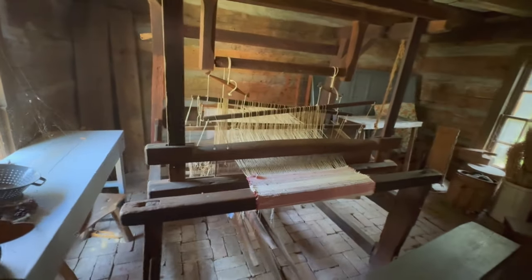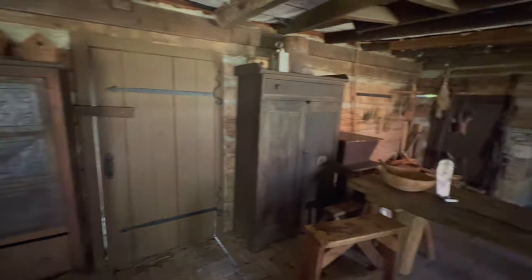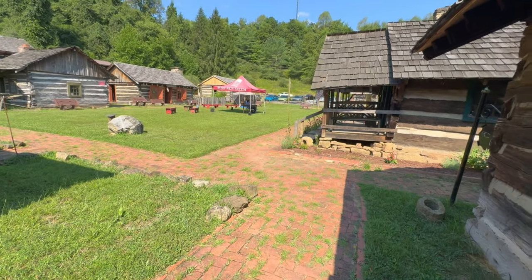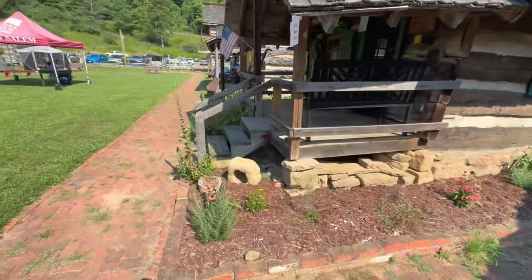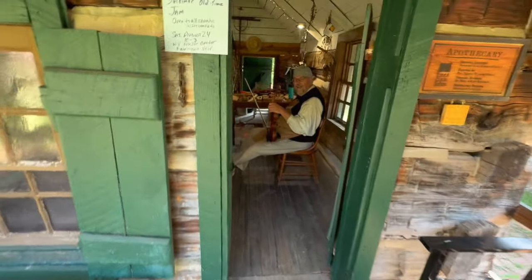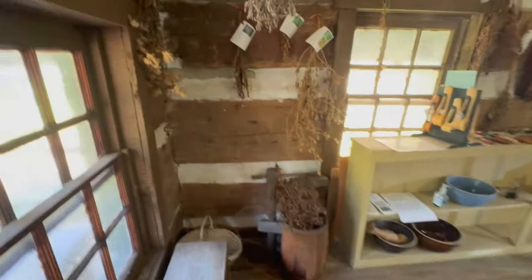Ah, there's a loom. I don't think this is set up for a kitchen right now. But that's nice. So next door here is the tea shop. Morning. I'm just giving people a tour of Fort New Salem. Oops, watch your hand. And if you want to play, that'd be wonderful. That's a headbanger there.